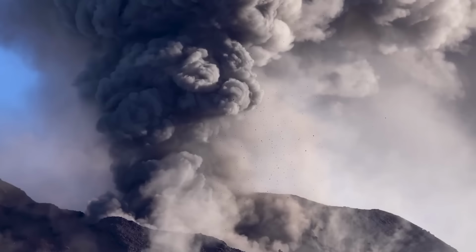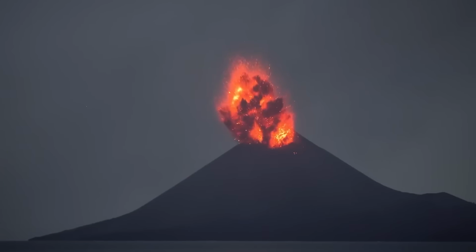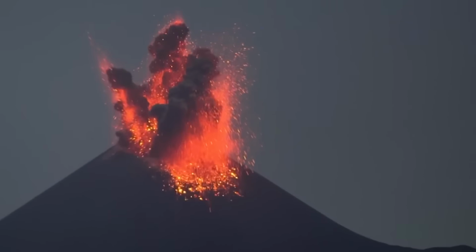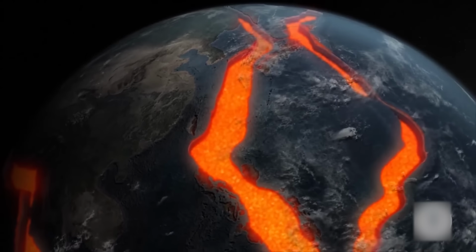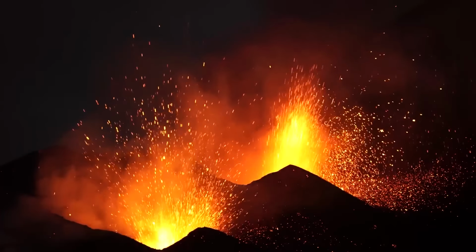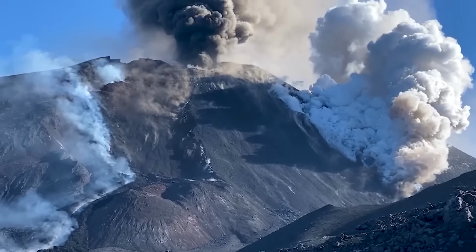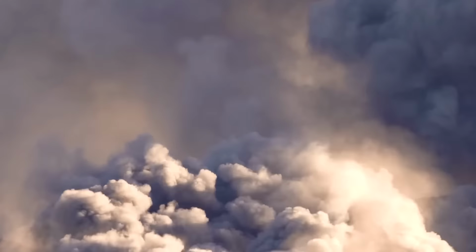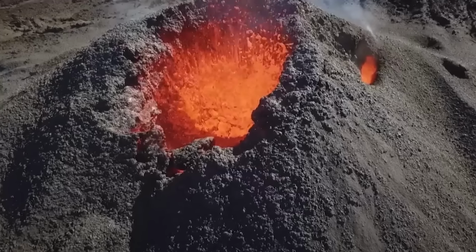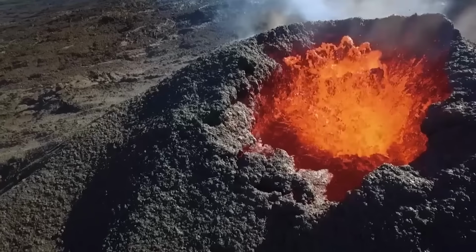Unlike some volcanoes that might stay quiet for years, Etna is almost always up to something. This constant action is because of the ongoing movement of the tectonic plates underneath. When the pressure from the magma gets too high, Etna erupts. Its eruptions can be either explosive, with huge lava fountains and ash clouds, or effusive, where the lava flows out slowly. Both kinds of eruptions keep changing the landscape around Etna.